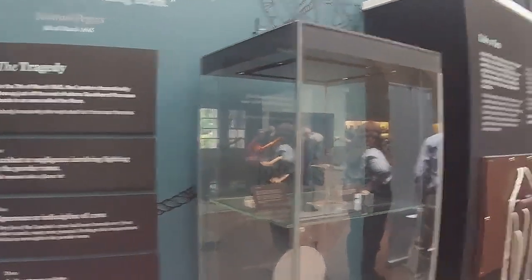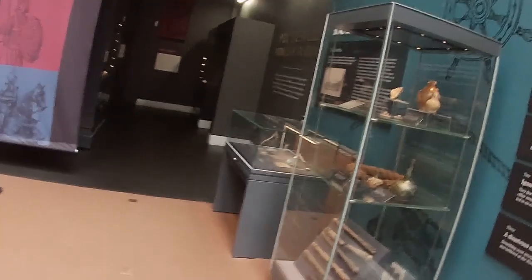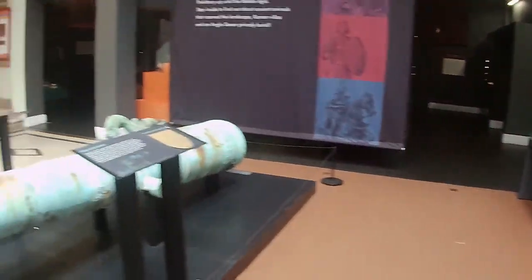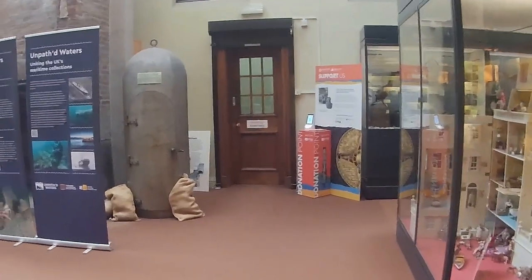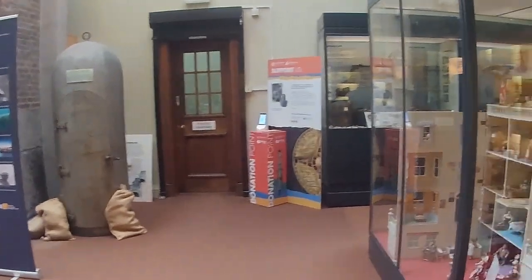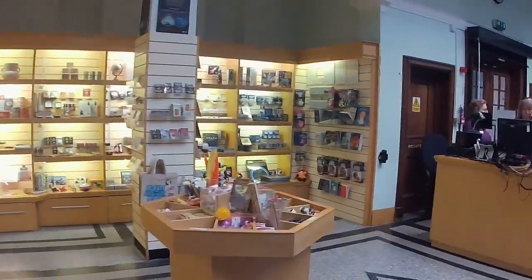Leaving this part of the exhibition, and this is a 2-ton cannon from the shipwreck of the London, which was a 17th century Cromwellian warship which mysteriously exploded in the Thames estuary in 1665. And behind that is a one-person air raid shelter from the Second World War. Here's a quick view of the shop before we head out into the community garden.